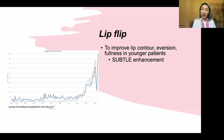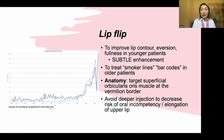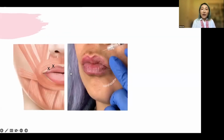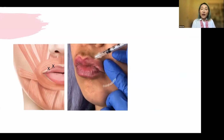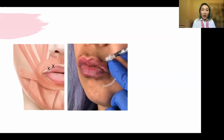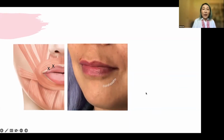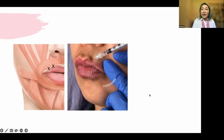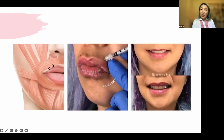So in this procedure, you can give patients a very subtle enhancement with the contour, eversion, and fullness of the lip volume by targeting the superficial orbicularis oris muscle at the vermilion border. Here, you really want to inject very superficially to avoid elongation of the upper cutaneous lip. And also, it's important to talk to your patient about expectation. When it's done right, it gives a subtle enhancement of the upper or lower lip volume.